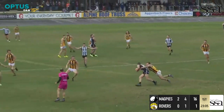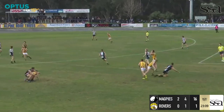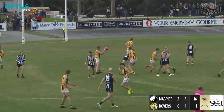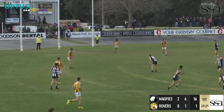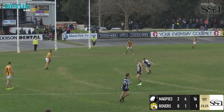Handball looking for help, picked up by Sharrick. Can't beat the tackle of Philo. Had to handball in a hurry, got it to Dane Porter. Kicks it, 30 out from the Wang Rovers goal. Whistle. Murray's been shoved. He was pushed severely in the back, and he'll win the free kick. Sam Murray at halfback. 23 and a half minutes gone, first quarter. Magpies 16, Rovers 1. It's for A-grade oils and batteries.